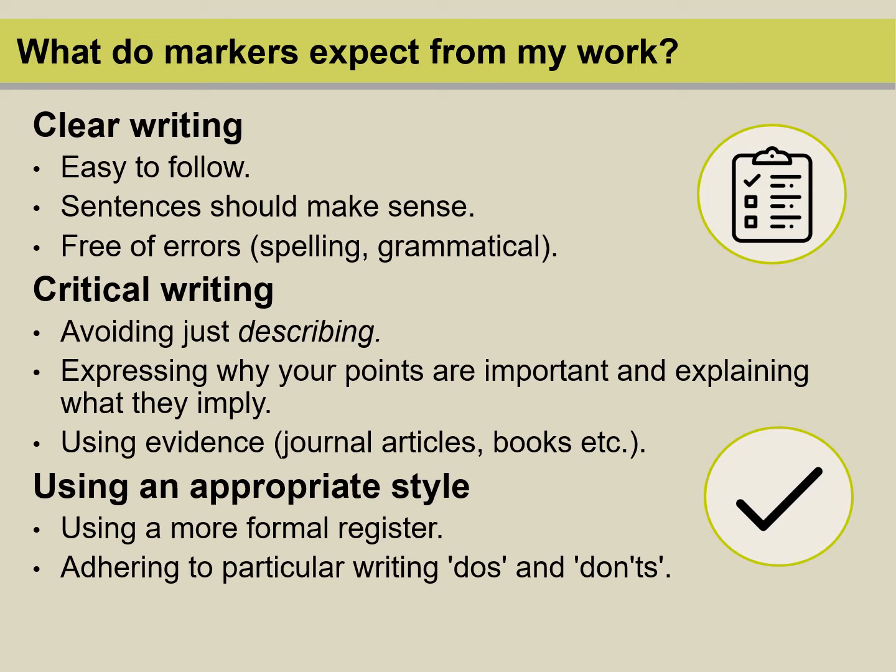So it's useful to start with asking the question of what do markers expect from my work at university level? So here is a summary just to get an understanding around that. So they expect clear writing that is easy to follow. The sentences should make sense. Your writing should be free of errors, so in terms of spelling and grammar errors.